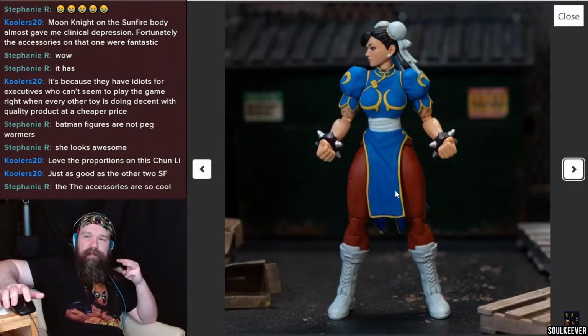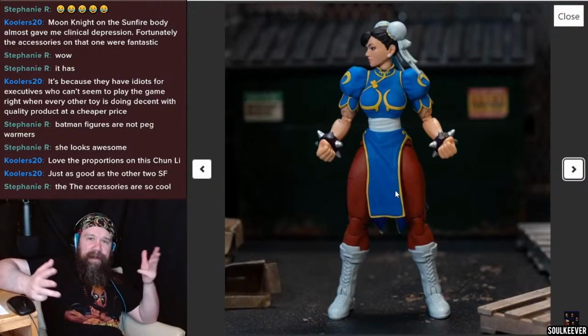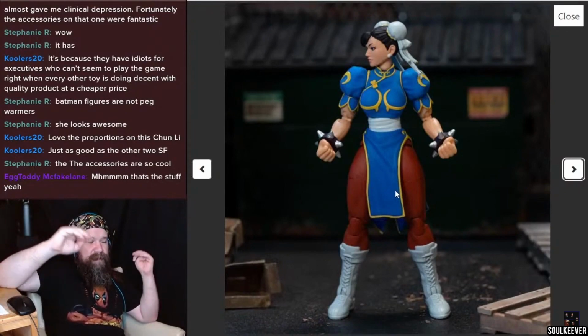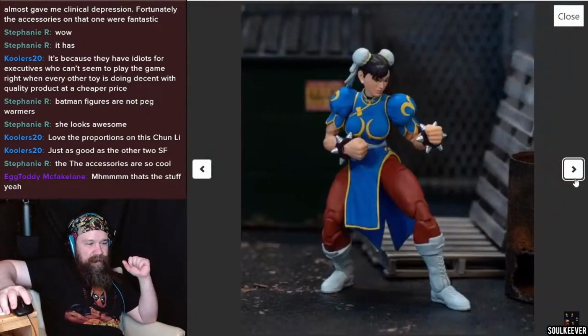Now, obviously, for Ryu, they're going to reuse his body for Ken, because Ken and Ryu are essentially just palette swaps of each other from the video game. Obviously, that's sensible reuse. That makes all the sense in the world. But I would expect to see something a little bit more stylish for each individual release, hopefully.